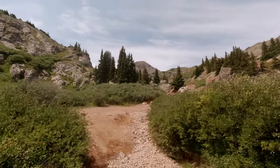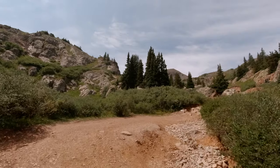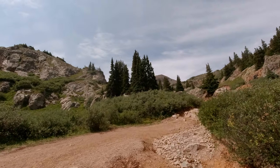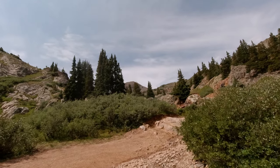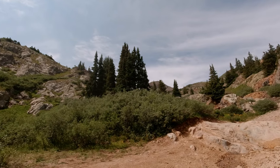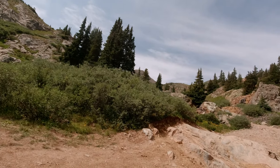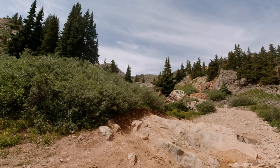All right, we got a little bit of a climb here. So we'll just go up this rocky section. And here we go. Okay. All right. And what? You can just go around, right? Well, you could go to the right here, which would be pretty easy. Let me film it.